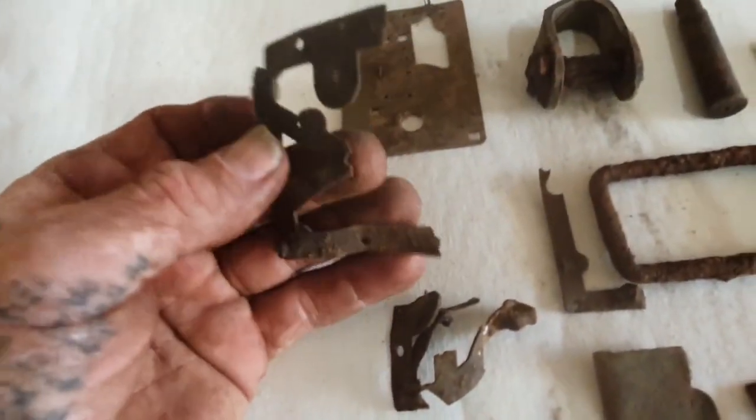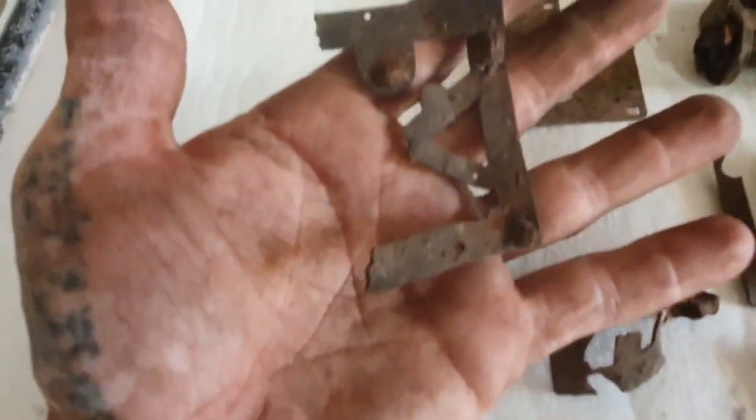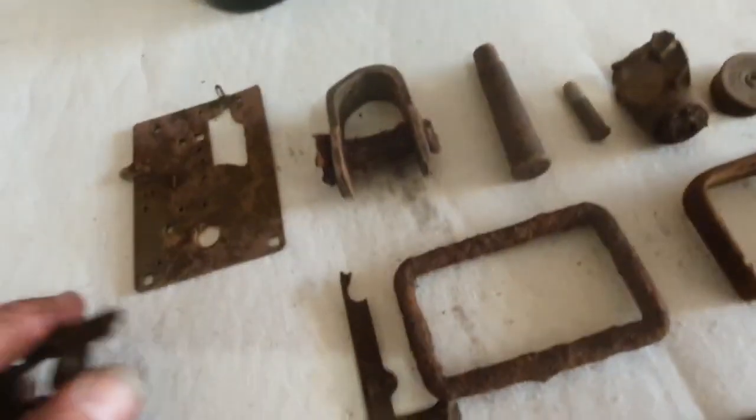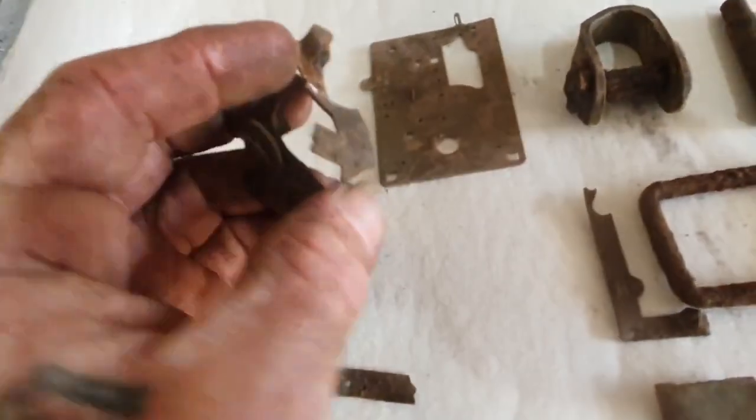Got this, no idea what this was, but I found it and it had all these cool shapes and things like that, so I thought that was different. And then that was the other piece that came out of it, and that's all bent and broken, but that's to do with that piece, so that's cool.